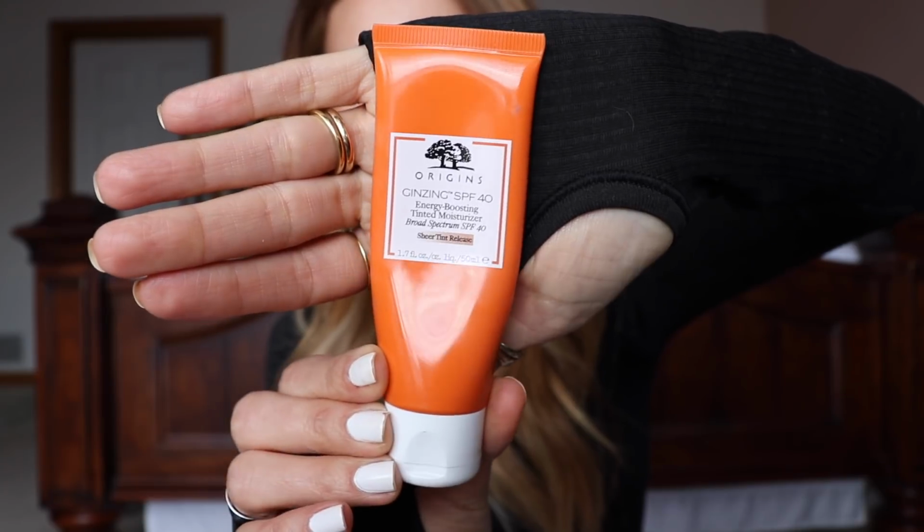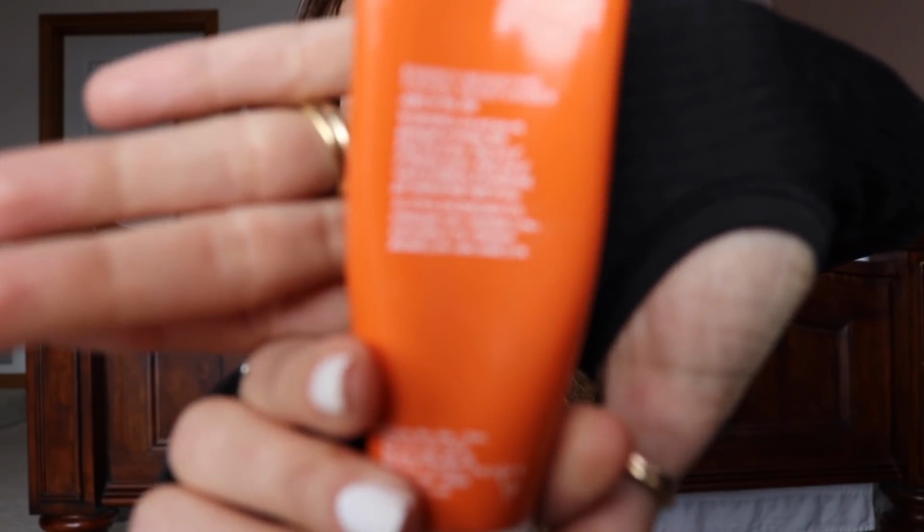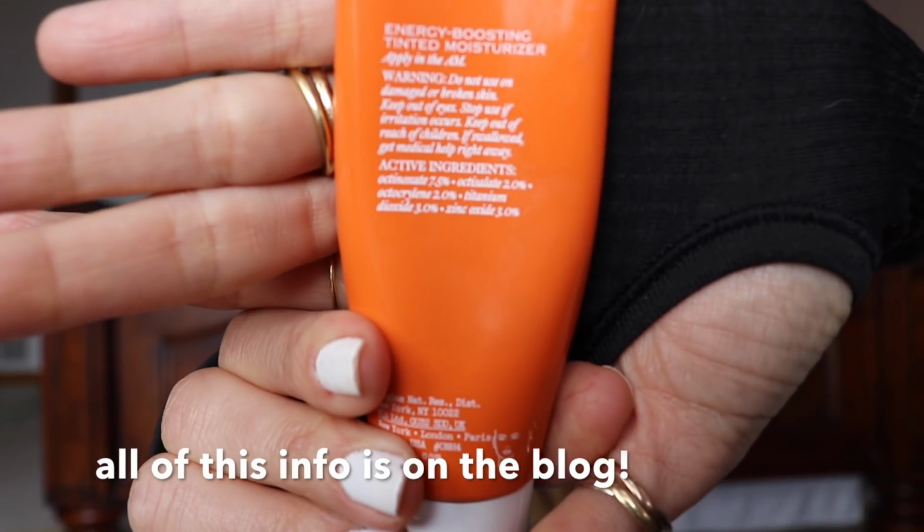I also like the Origins. I've showed you guys before. This one is the SPF 40. It's the ginseng. It's a tinted moisturizer that has a sheer tint release. So I really like this too. And this is all of the good ingredients. Let me show you so you know what to be looking for. I actually really like this for the summer, or if it's sunny, because it does have a higher SPF. But for my everyday, I'm really loving this too.